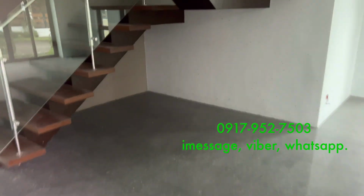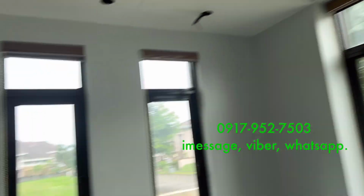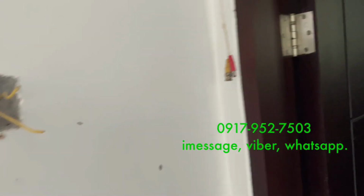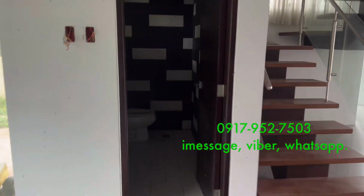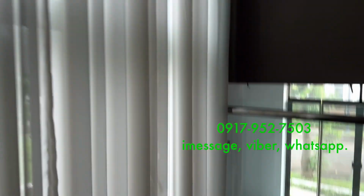So when you enter, it's the living area with big windows and floor to ceiling for better lighting. Then over here is the kitchen and dining area. Then dirty kitchen with bathroom and maid's room here. Let's go upstairs. We have a powder room here beside the stairs. And buo and matibay pa yung stairs and the glass panel here.